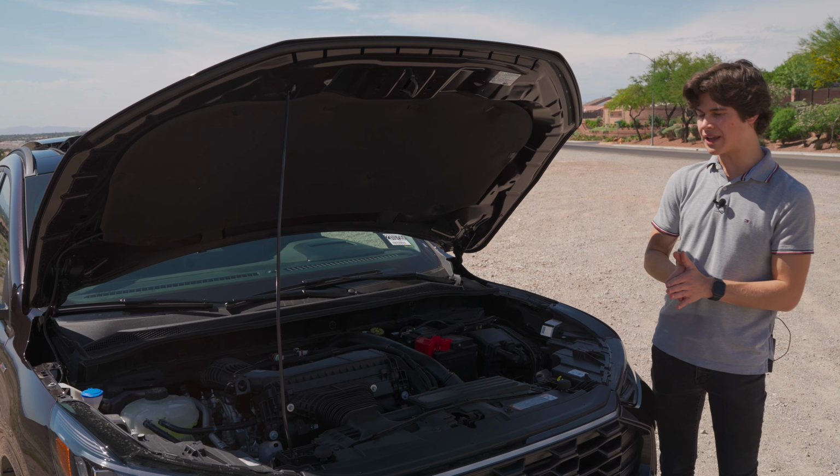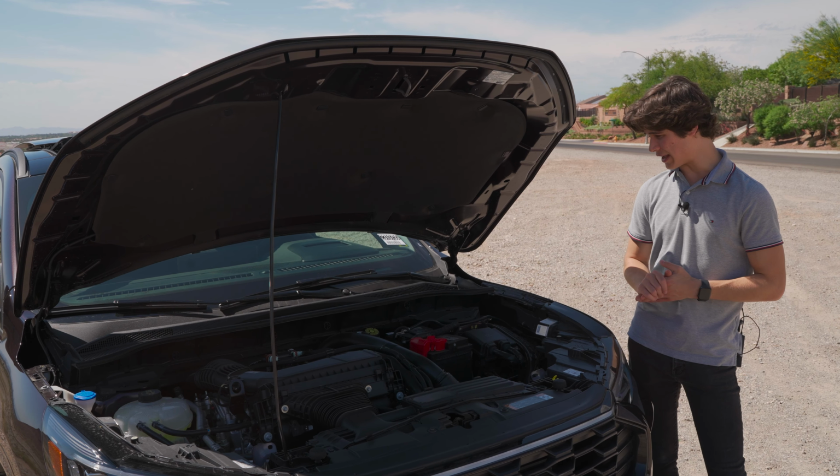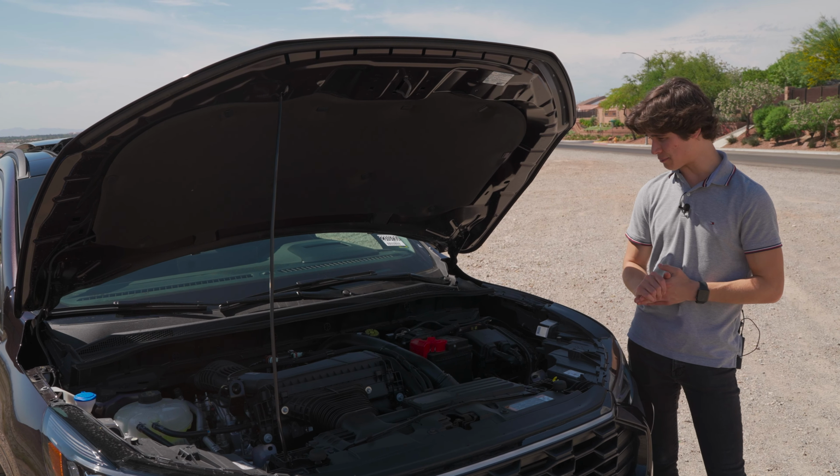The other engine option you can get is a hybrid version, which does not tow nearly as much and does not make nearly as much power. But this engine right here and this powertrain, I would definitely get if I were to get one.